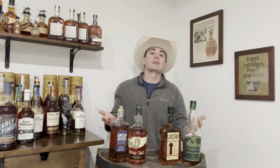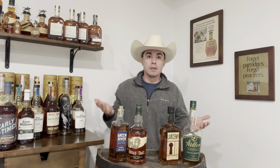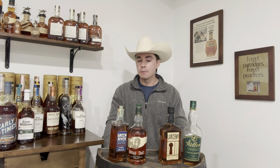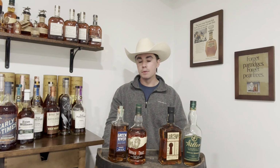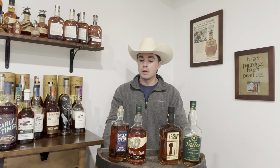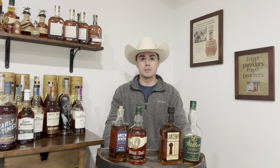I did throw them in here just for the purpose of, to be honest, I hope neither one wins. I like them. They've been good staples for me in my path of collecting, but I'm kind of hoping that something different will surface as the winner here. Wouldn't be surprised if either one goes very far, but we'll see. We're going to do this blind, and with that, let's get to chewing.